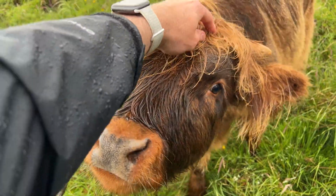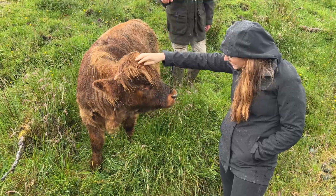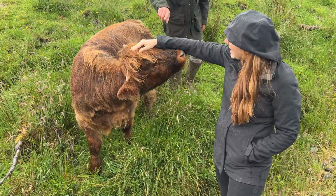Eventually Magnus warmed up. Queenie kind of brought him over as well, and then he started licking our jackets. Very, very friendly. We got to pet him. It was great, and it was a good introduction to these animals.